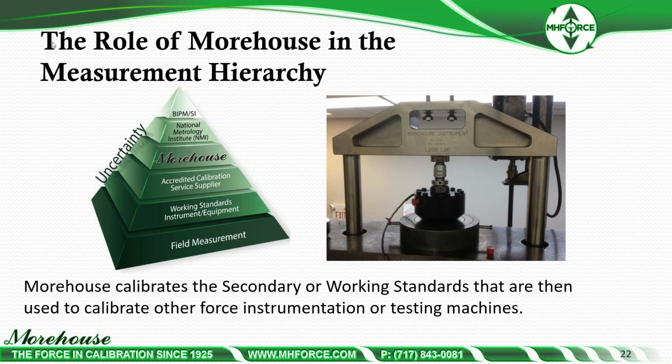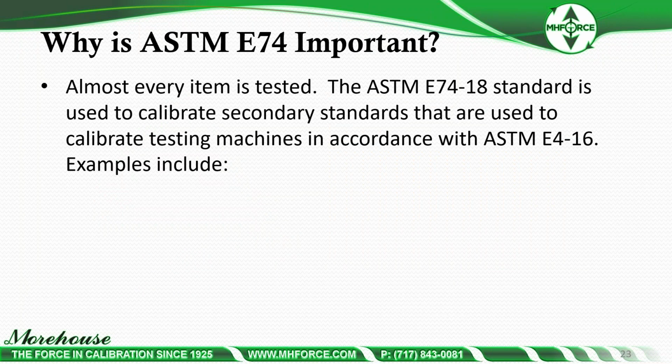The actual role of Morehouse in the measurement hierarchy is that we typically calibrate the secondary or working standards that are then used to calibrate other force instrumentation or testing machines. Almost every item is tested. The ASTM E74 standard is used to calibrate secondary standards that are used to calibrate testing machines in accordance with ASTM E4-18.